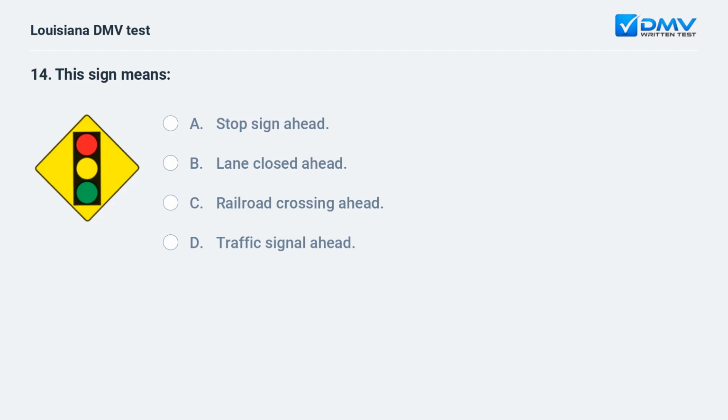This sign means A. stop sign ahead. B. lane closed ahead. C. railroad crossing ahead. D. traffic signal ahead.